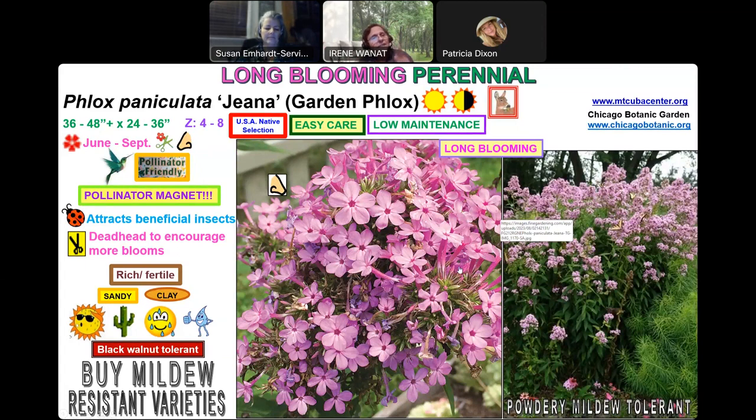However, this is a very tall plant, 36 to 48 inches, so plant it in the back, and the blooms aren't as big as the other ones. However, as you can see from this picture, there are lots and lots of blooms. And also, if you deadhead, you'll have more blooms.